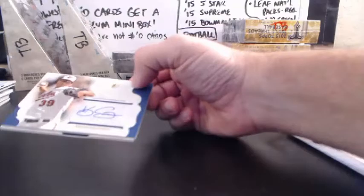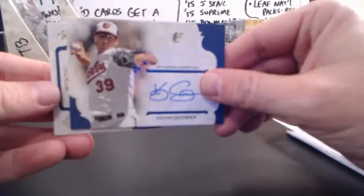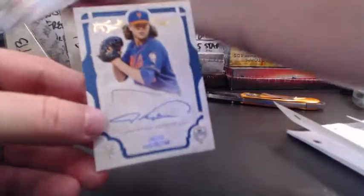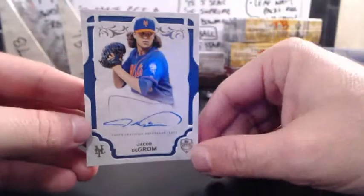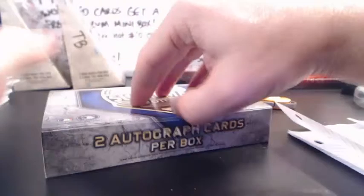For the Baltimore Orioles, and Dave B., Kevin Gausman. And how about this one for the Mets, Jacob DeGrom. Mets are Aaron C. Pretty nice start, solid boxes so far. You got it, bud.